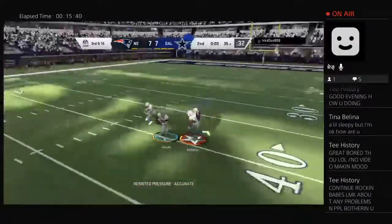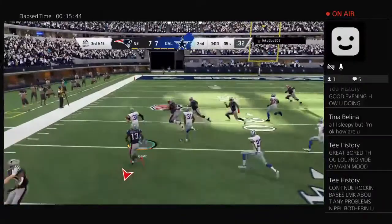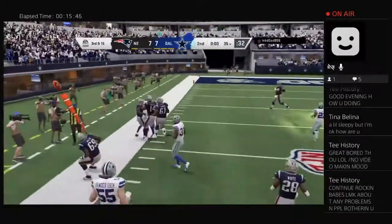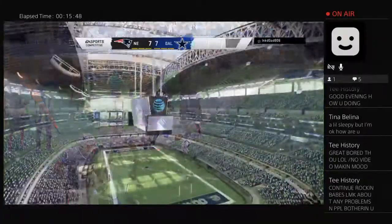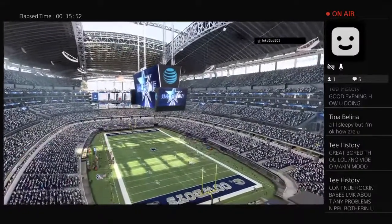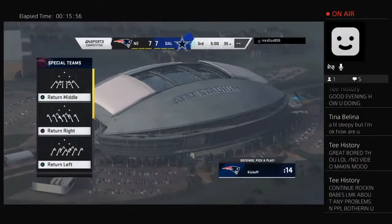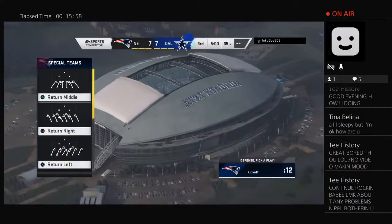Brady into a double team, and it's intercepted. Picked off by Jeff Heath. And he will be out of bounds as time has run out on this first half. So we've hit intermission. It's halftime. This is the NFL, and it's a presentation of EA Sports.